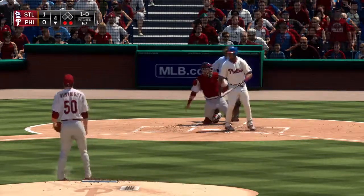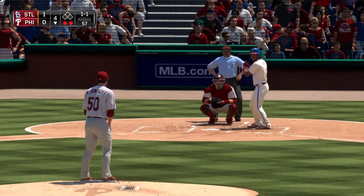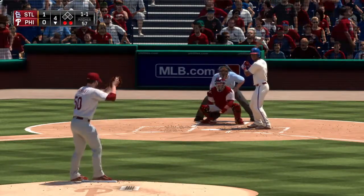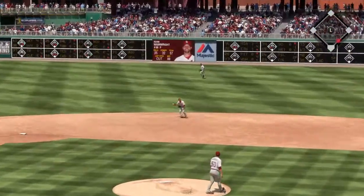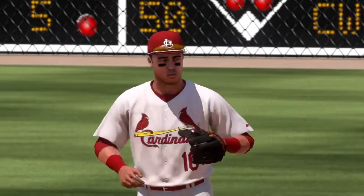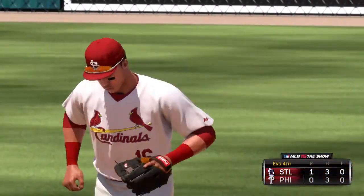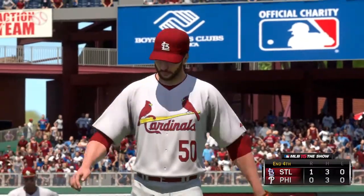Over towards the dugout, but this one will get into the stands. Here's the 1-1. This should end the inning as it's sent out to second. And indeed it will. He throws him out at first, and the side is retired. A scoreless half inning there from Adam Wainwright. Still working on a 1-0 lead.